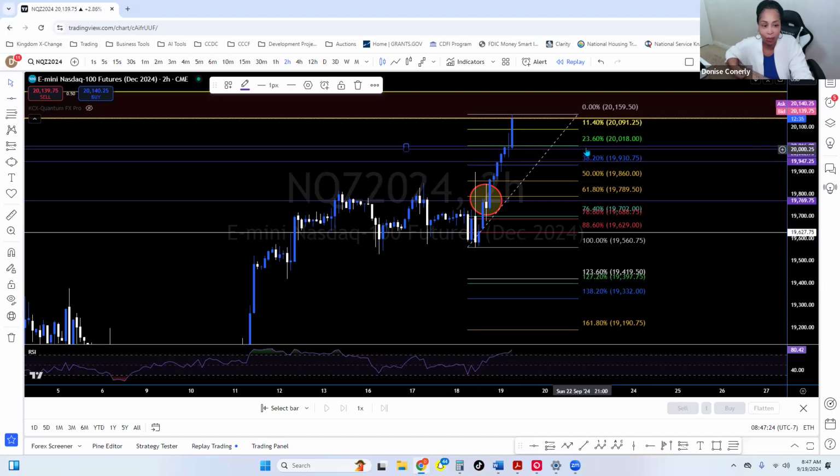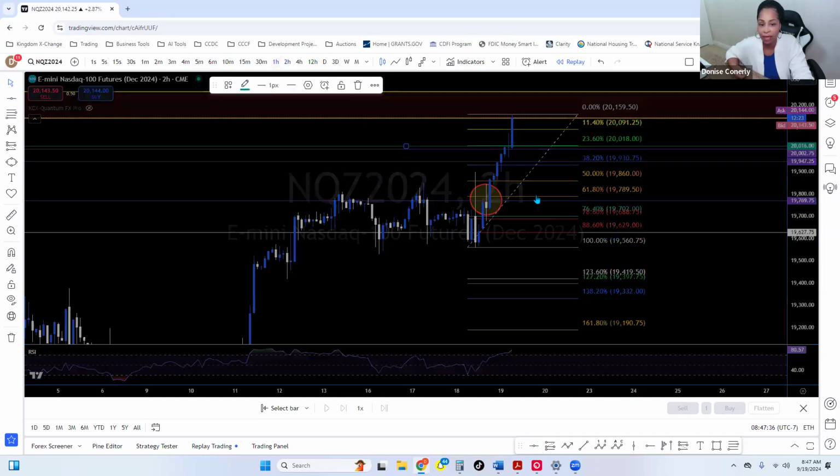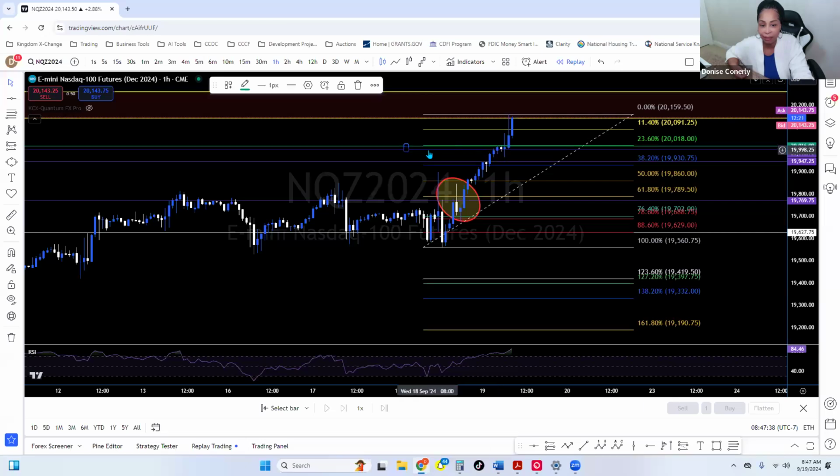23.6. Wow, that's right in line. You see how close those two lines are? That's right in line with, this is the 23.6. This is right close to where I said that first level on the 1 hour. That first area, matter of fact, is exactly on the line. If I go to the top of it, that's right in line with what I'm waiting for to see if I'm going to put in an order.